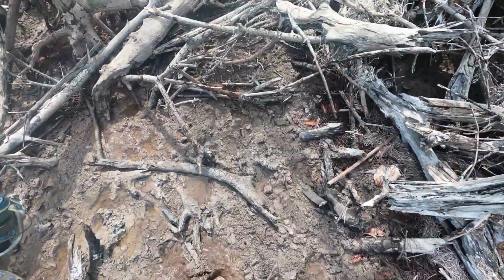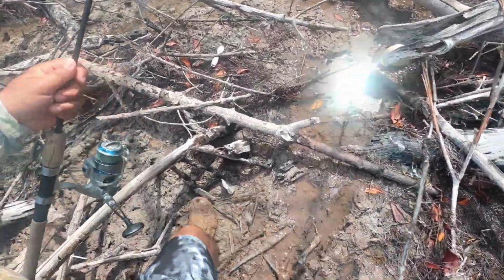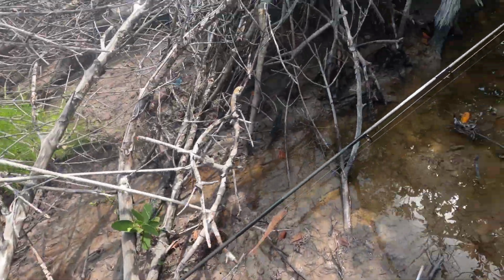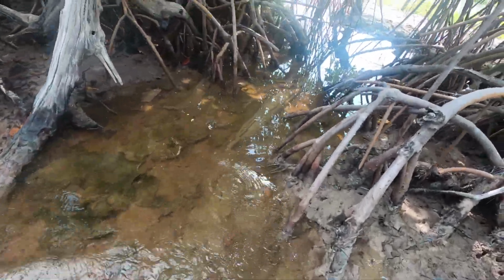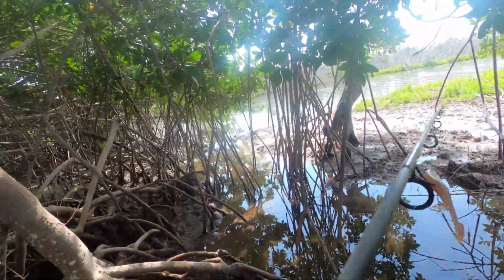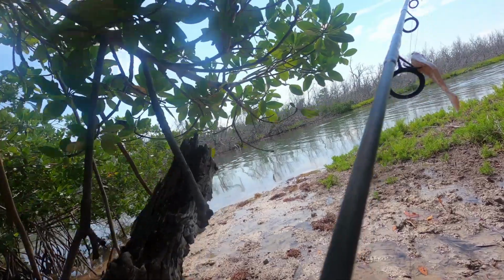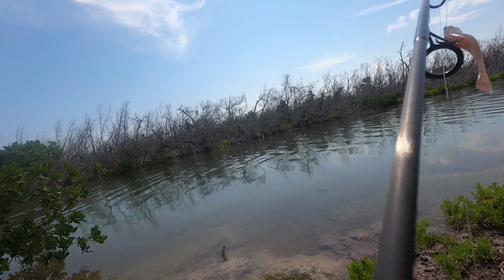Ugh. That's why I never walk around in flip-flops or sandals. I'm always in my wading booties. Whoa! This is nasty water. Let's see what we come out at. This is where we get eaten by gators. Yeah, here's one of the first channels. Oh, this is muck.